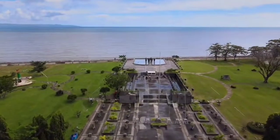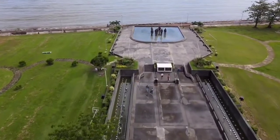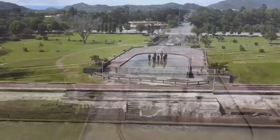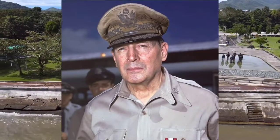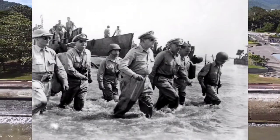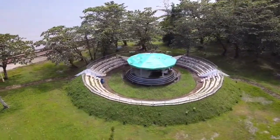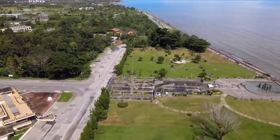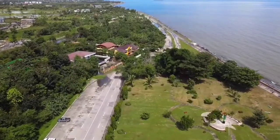The first in our list is the MacArthur Landing Memorial National Park, commonly known as MacArthur Park. It's one of the latest significant landmarks. It's where the famous bronze statue of General Douglas MacArthur is found, which commemorates his historic return to the island of Leyte on the early afternoon of October 20, 1944. Built along with the statue of the brave general are his landing Filipino companions, then President Sergio Osmeña, General Carlos Romulo, and 4 other soldiers.